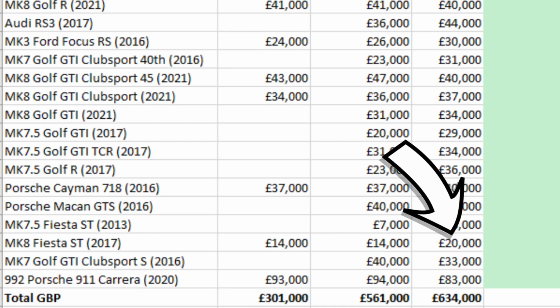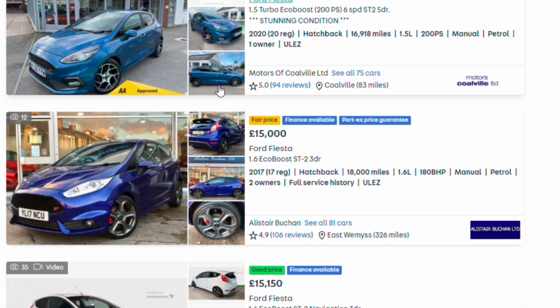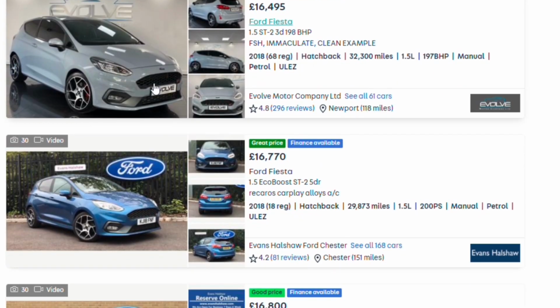Retail price of that car was 20 grand, but obviously it's now 3 to 4 years old. Lost about 6 grand, but again, Mark 8 Fiesta ST is holding up strong. I do believe they'll get close to 10 grand though soon.